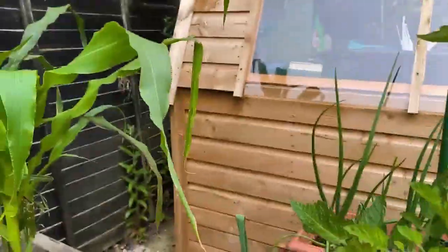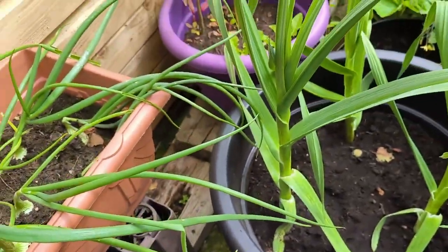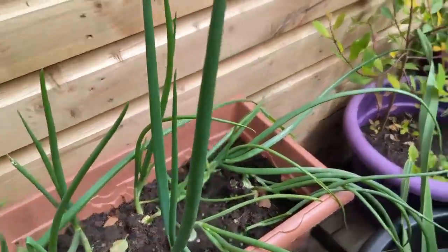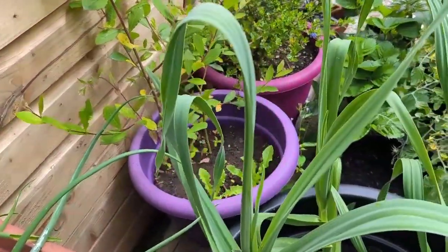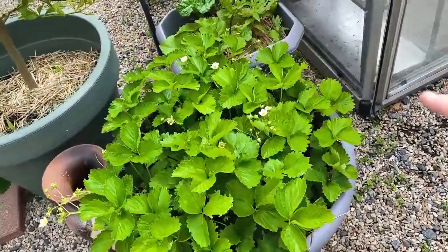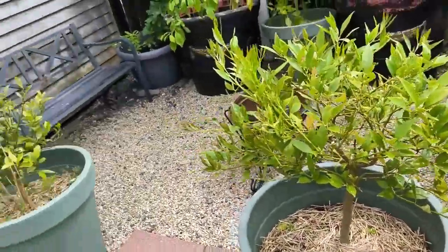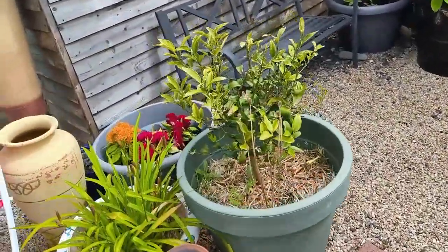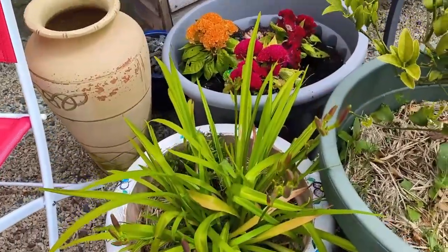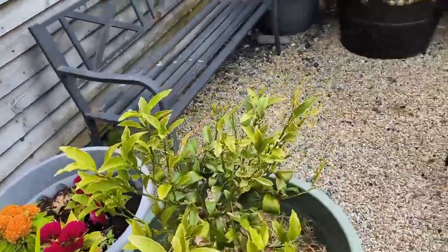Here we have small garlic and elephant garlic, onions, and a few plants and more strawberries down the bottom there. Let's have a look. More strawberries. I haven't looked after the rhubarb very well this year, I have to add. Our limequat and kumquat haven't flowered this year. I'm hoping they will next year. More plants here. And that's my little bistro set I picked up from the market the other week.